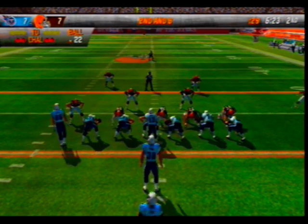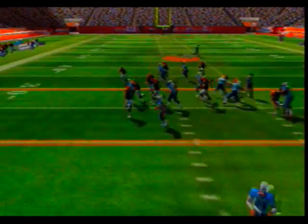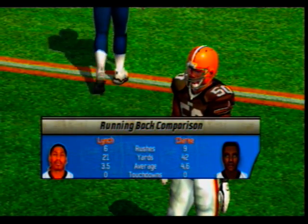Cleveland goes with a four-man front. Hand off to the tailback. McIntosh comes up to make the play at the 26. So let's take a look at how this back compares to the opposition.